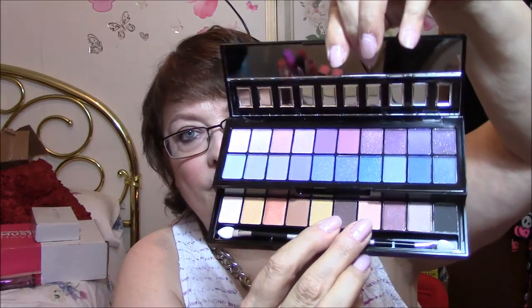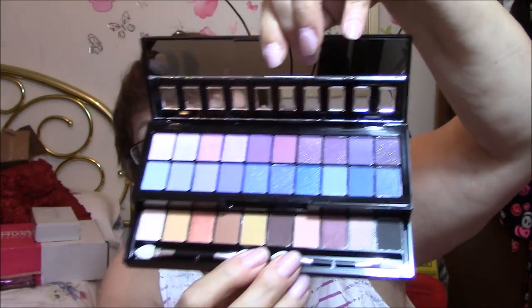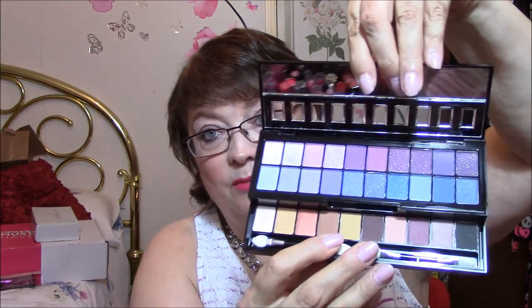All right, here's your browns. So pretty. It's really got some pretty colors that I cannot wait to try. It's got like bronzes and golds and browns and mauves and purples and pinks. Pinks to purples and blues. It is beautiful. It's got some beautiful colors in here. So I really can't wait to try. Let's swatch just a couple.